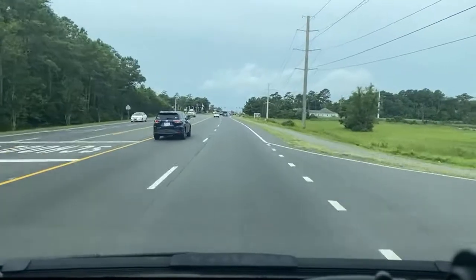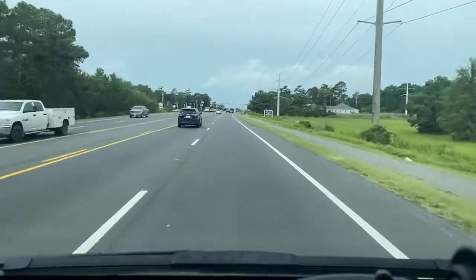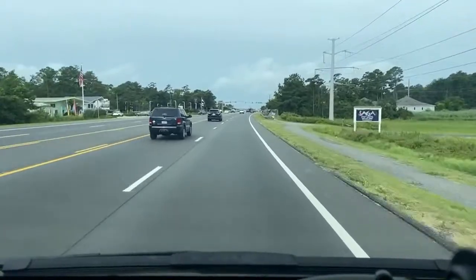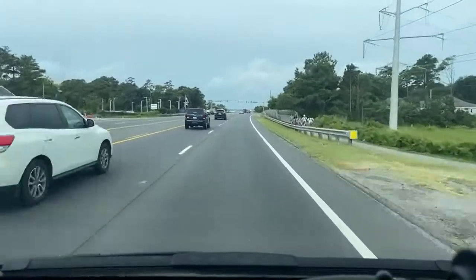Well, guys, I think we're just going to hit the highway. I think we've shown you all we can on the Outer Banks. Now we're going to be going inland. Well, no. Before that, we've got to go over the bridge.